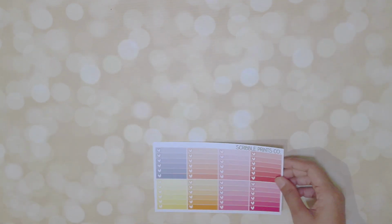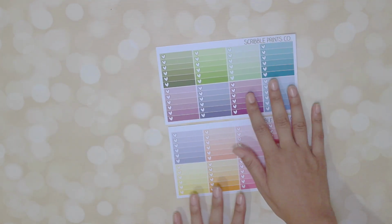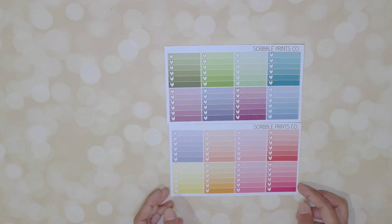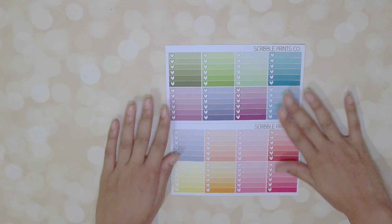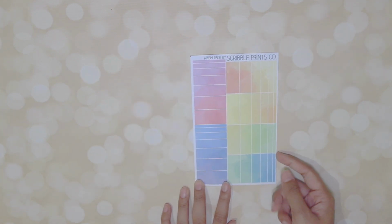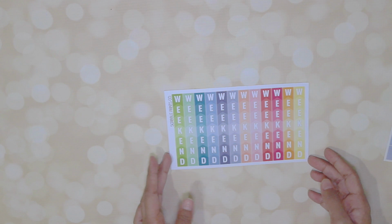Next up, I got these horizontal full box checklists. And there are, again, six slots. And I'm really excited to use these because I don't have to trim them down and they just fit perfectly, so I'm super stoked for these. Then I got this watercolor washi pack for my watercolor spread later in September. I got these horizontal weekend banners.